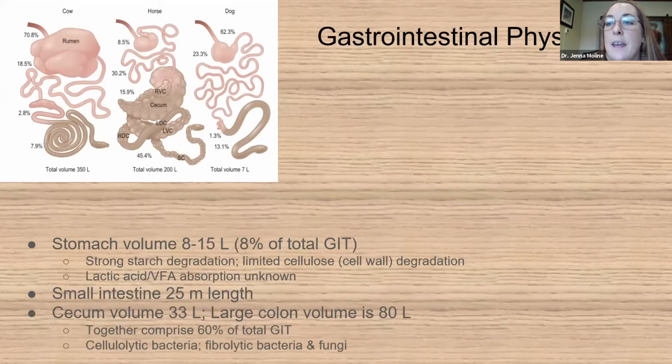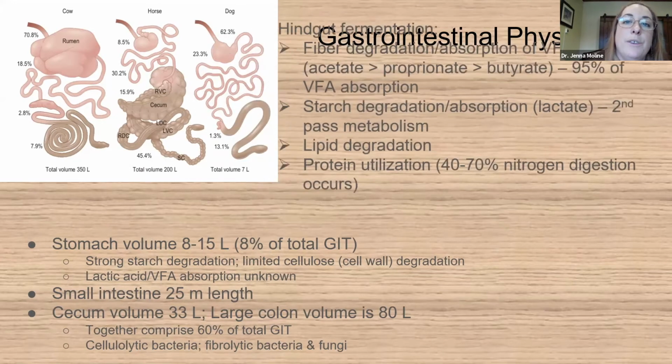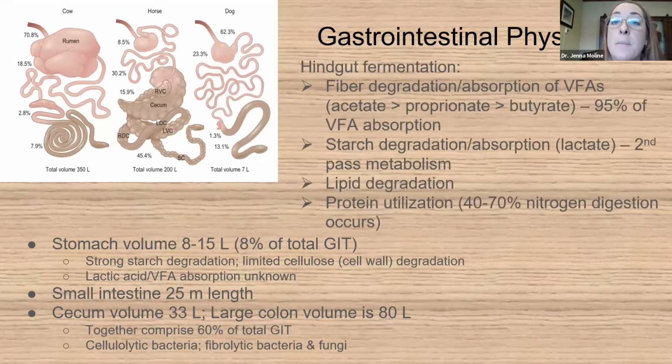So again, the purpose of the talk today is just to give a little bit of a background, but we can't talk about some of these things without understanding some of the gastrointestinal physiology behind it. There's a little bit of information on here. Most of this is interesting facts, but the big thing that I wanted you to get out of this slide was talking about hindgut fermentation. In this picture here, on the left, we have a cow, in the middle we have the horse, and on the right we have the dog.